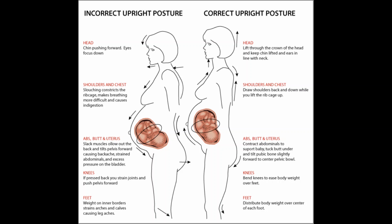Try and contract your abdominal muscles to support the baby. Tuck in your bottom and tilt your pelvic bone in slightly. This will reduce lower back pain and reduce lumbar lordosis, which is a curvature in the spine. Simple pelvic tilting exercises can be very effective in reducing pain and stiffness.